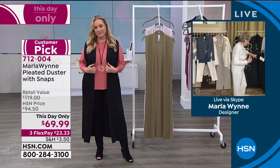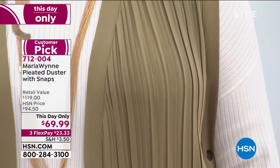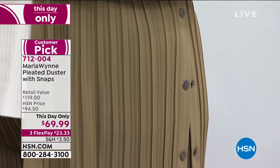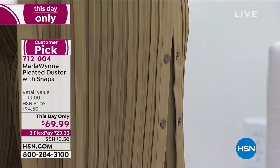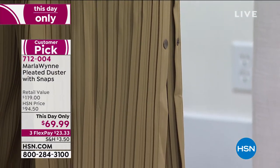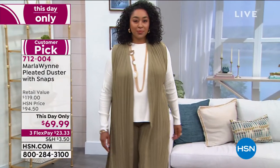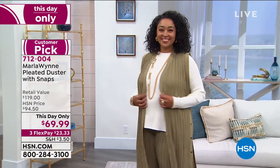But just think about this. You take this one little duster. You can put it with its matching tank and pant. You can take that duster and put it over a long sleeve top. You can take that duster and put it over a sweater knit. You can wear it with a skirt. You can wear it with pants. You can wear it with a jogger.